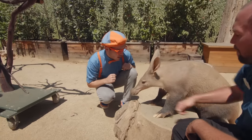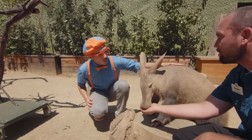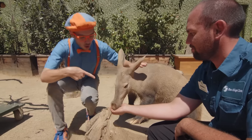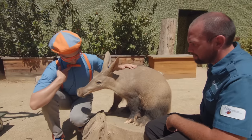So yeah, like I was saying, they have really big eyes, but their eyesight is not the best because they actually sleep in a burrow underneath the ground. Wow. So they use these nice, big, long hairs underneath their eyes to be able to navigate. Wow, look, there's all these hairs. Are those kind of like whiskers? Kind of like whiskers on a cat, yep, exactly.